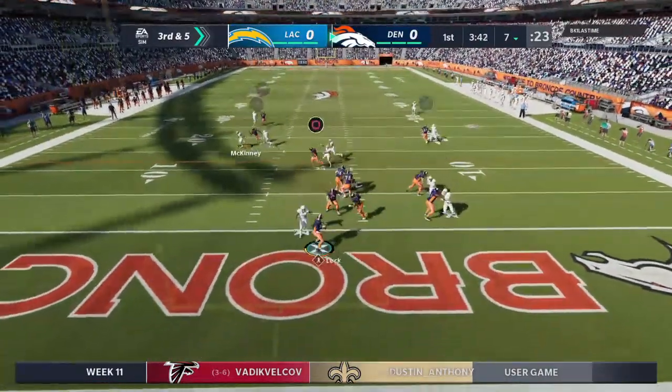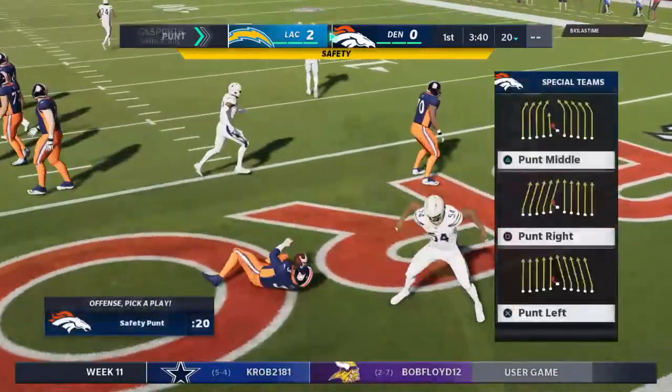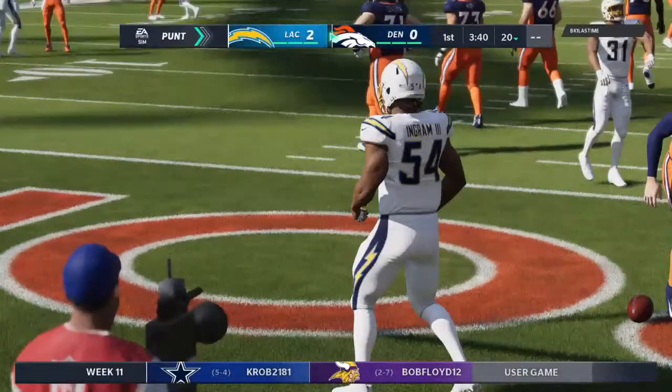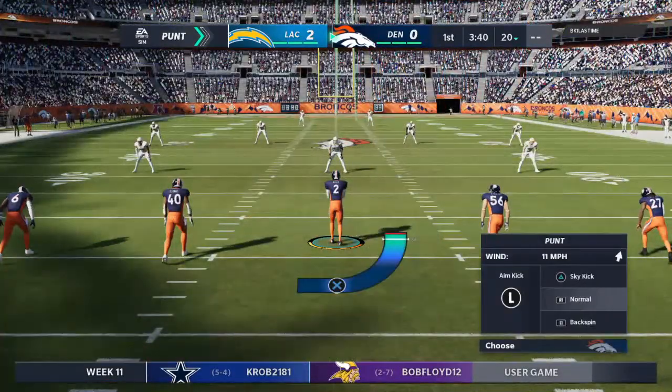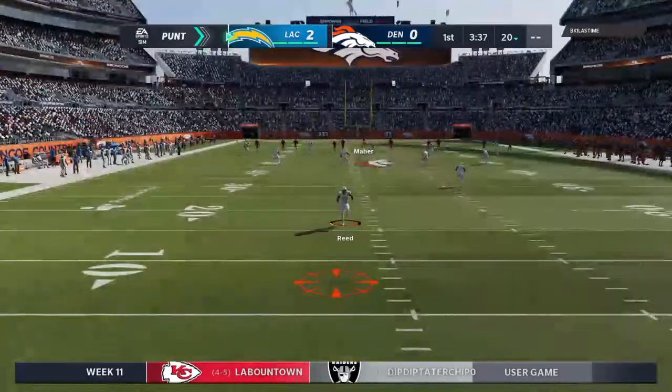From the gun on 3rd down, Lock. Drew Lock taken down in the end zone. 2 points for the defense. Well, we thought these two defenses, they might come to play. One has already come to play here. A safety for the opening points of the game.